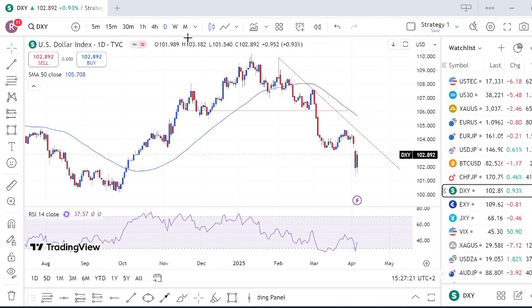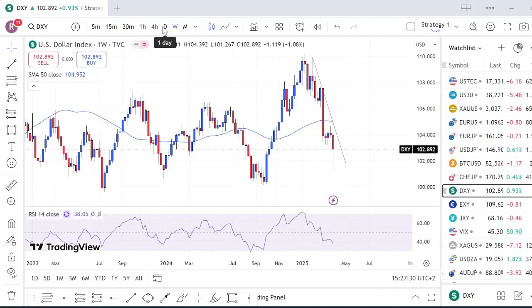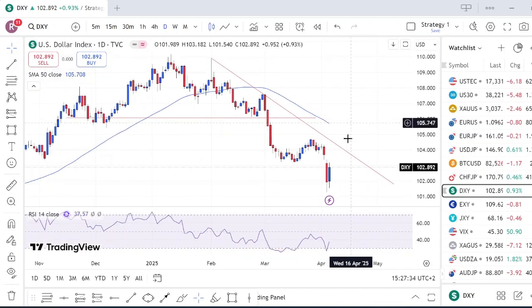So the dollar index, daily time frame. We definitely see massive bearish activity at play here. On the weekly time frame, we're bearish for the most part with a massive spike. So what can we observe? Trump's tariff announcements happened Wednesday night. Markets dropped significantly and then it spiked up.